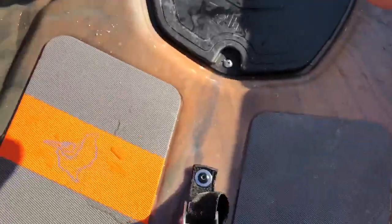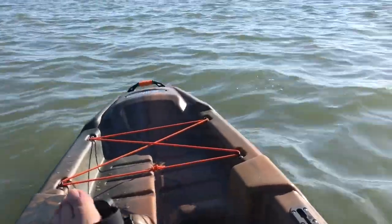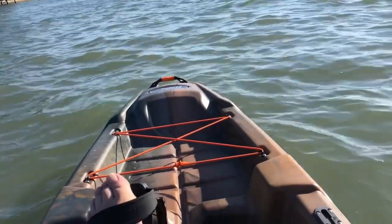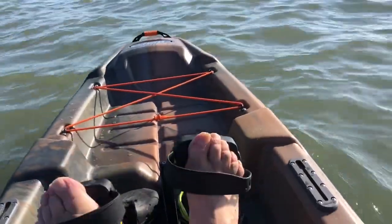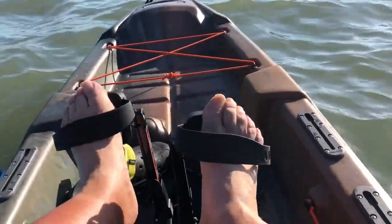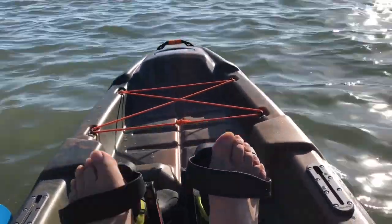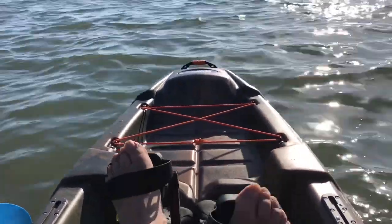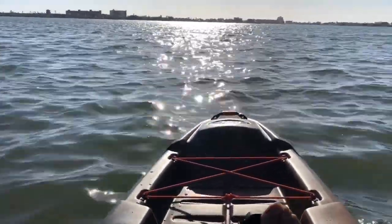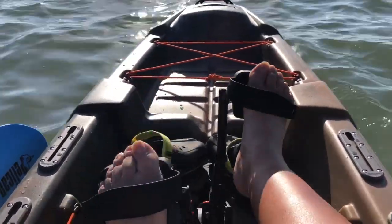The drive well, you've got a rubberized kind of bottom plate. The seat that I'm sitting in kind of flips up if you want to stand up, and that helps you get some good grip. It's got a 34-inch beam. That's the width, and it's about 13 feet long, which is the longest kayak I've ever owned. It's breezy today, but it's not real windy, and it's kind of effortless to just pedal along.